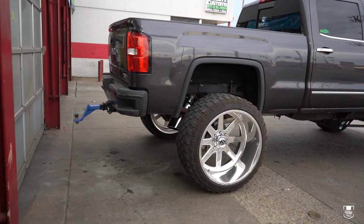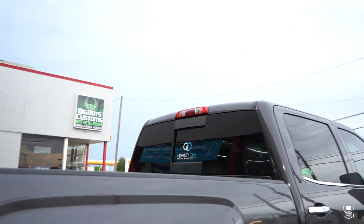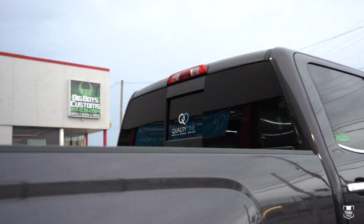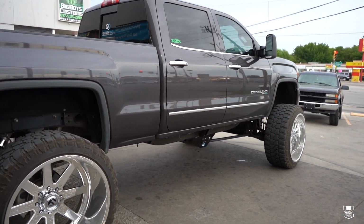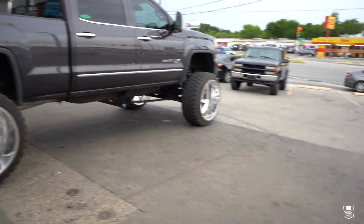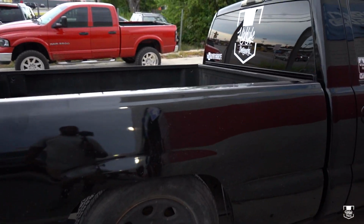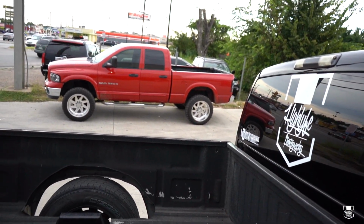Badass Duramax we're gonna have in the booth. It's from Quality One Wheel Repair. His name's John. Badass truck. 2816s on 40s on a, I think a 10 or 12 inch. Pretty nice. That one's gonna get a lift soon.